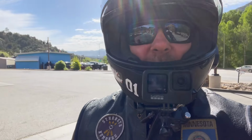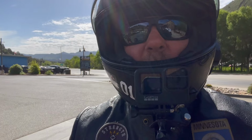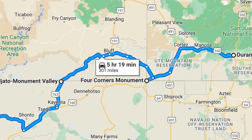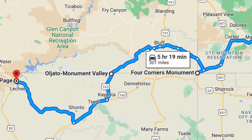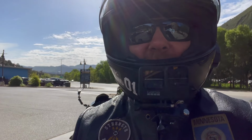Well, we're in Durango this morning. We took our time getting started, which is nice. Watched a little F1 racing, and we're heading west into Arizona and then Utah. We're gonna hit the Four Corners Monument, which will be awesome, and then roll up through Monument Valley, and end up in Page, which will be pretty awesome. So it's gonna be a good day and a warm day, thankfully.